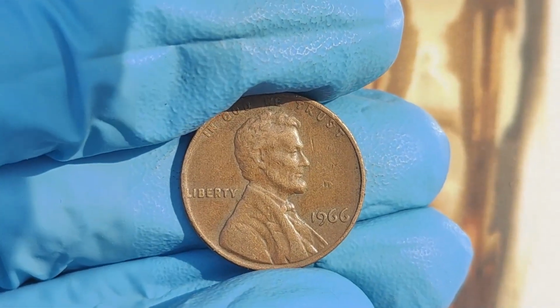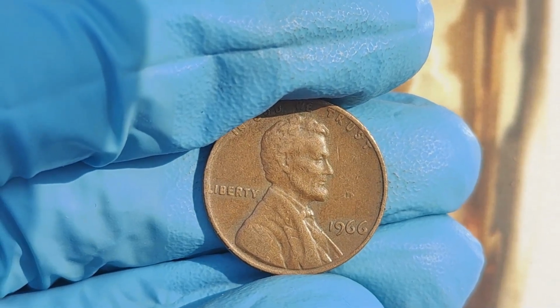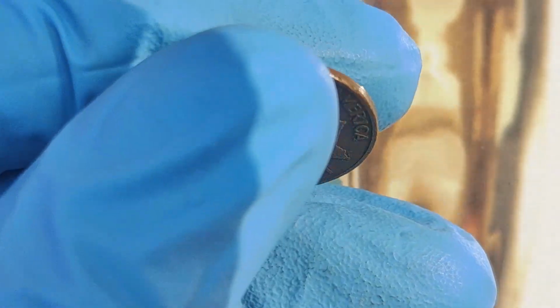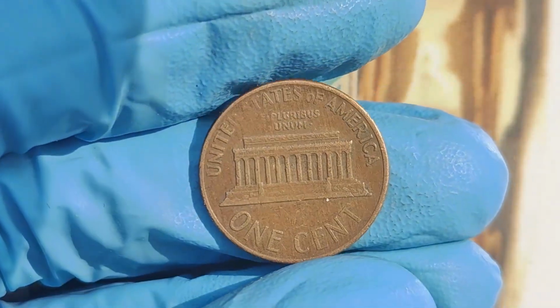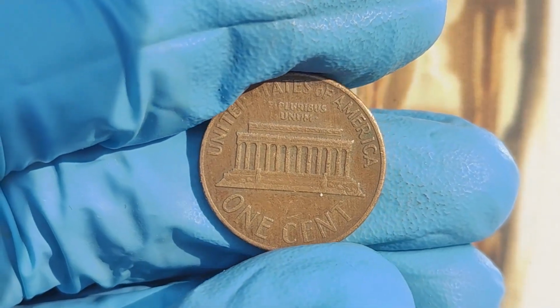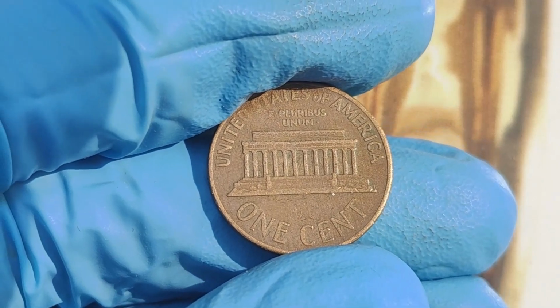So, what's your next move? Start by digging through your coin jar, wallet, or even that old collection you inherited. Pay close attention to any 1966 pennies, especially those in excellent condition. If you find one, handle it with care. Avoid cleaning it, as this can reduce its value.